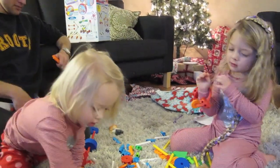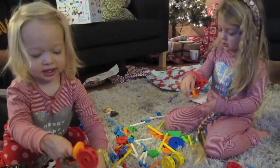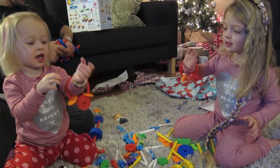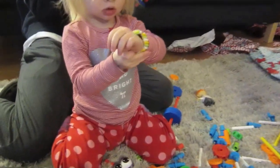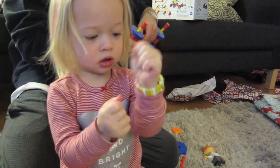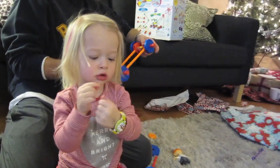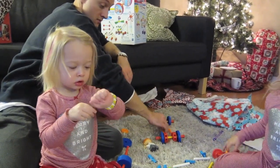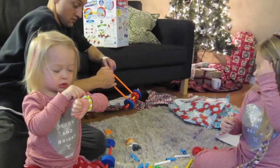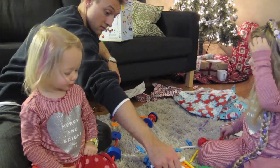And look at my bracelet. Oh, Daffy made a bracelet. I got a watch. Oh, you have a watch? Let's see. What time is it? It's time to go. Time to go? No. Is it 8 o'clock? Yes. So cool.